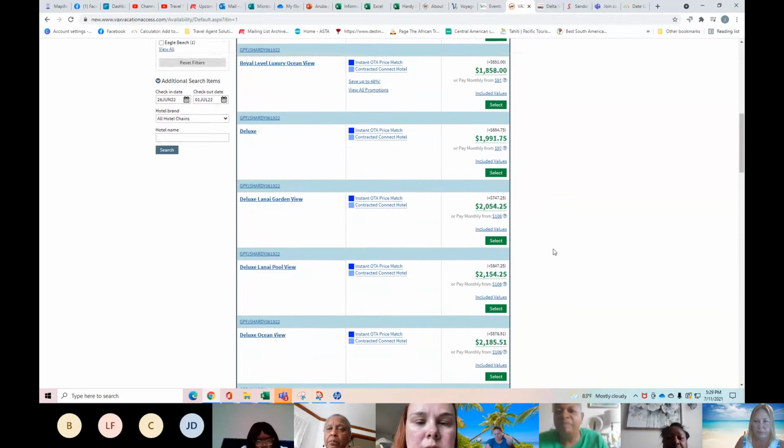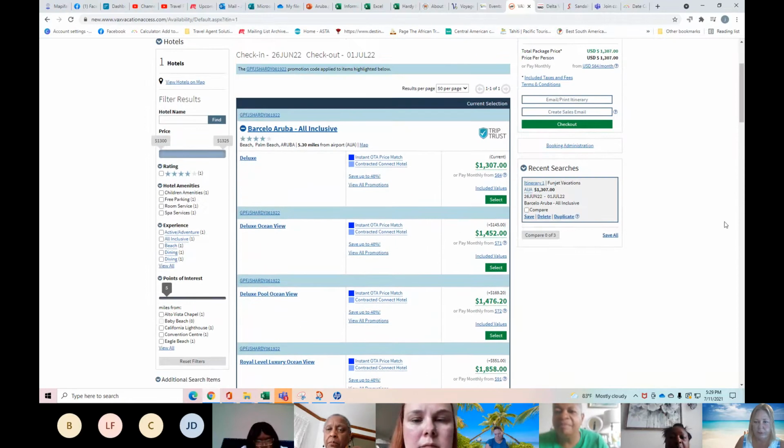Now, this is based on one person in the room. If you add a second person to the room, it does not mean that this price gets cut in half. This is only based on one person. So a deluxe room, I'll go ahead and select that.